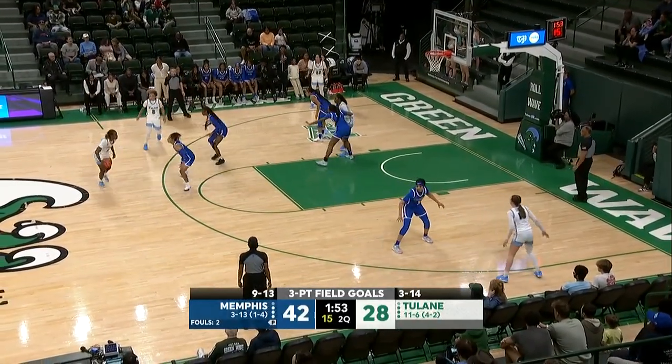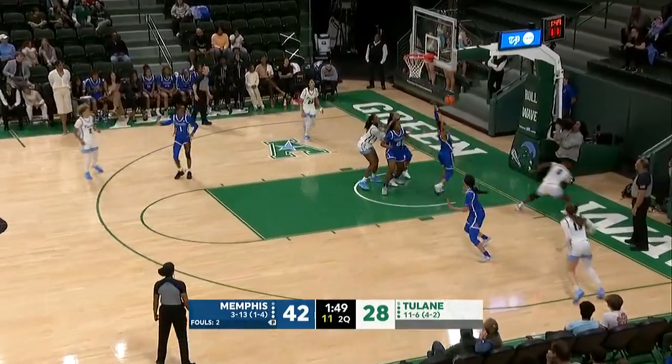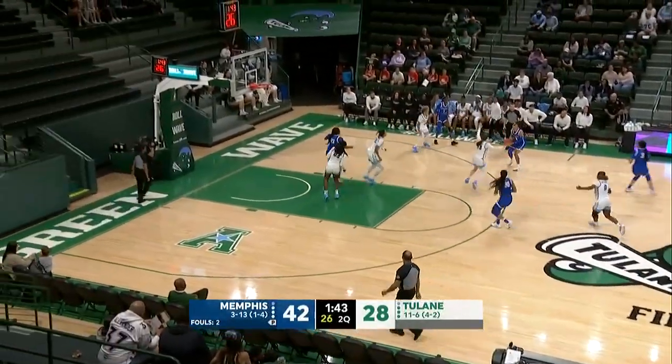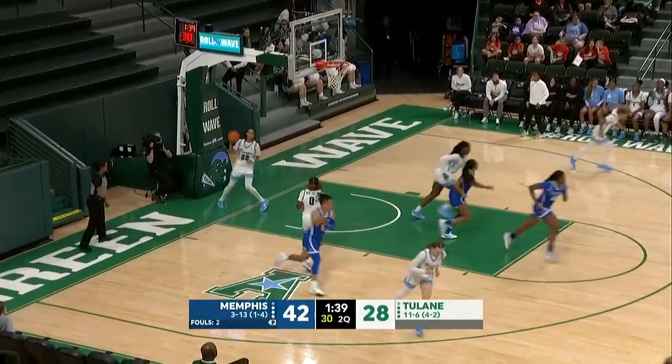Keenan for Whittington. Inside 2 minutes to play in this first half. Whittington takes some contact, threw it off the side of the backboard. Trying to draw a foul. Numbers for Memphis if they hurry. Bowler extra feed. Hageman down the lane. Her scoop is in.